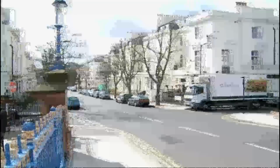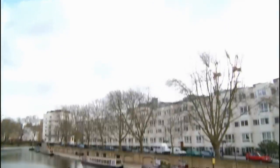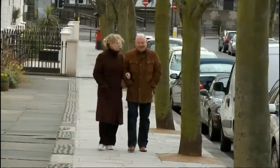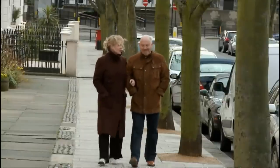But for Karen, the move may be harder than she thinks. I have lived in this road for 26 years. Two of my best friends live in this road. And it's very much a community. I have very mixed emotions. As much as I love London, I'm finding it too fast now and too polluted. I want to be able to open up my doors and just breathe the country air.